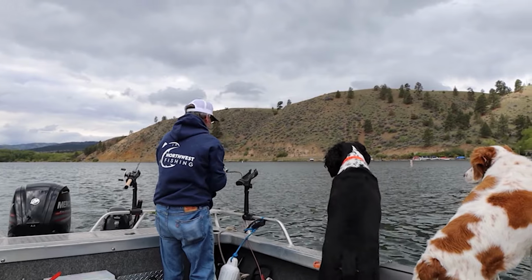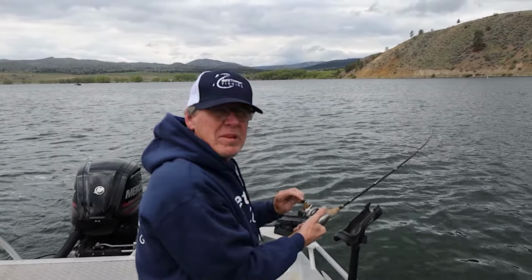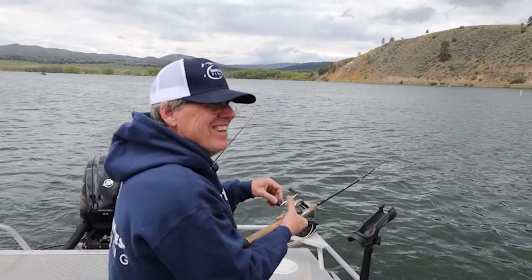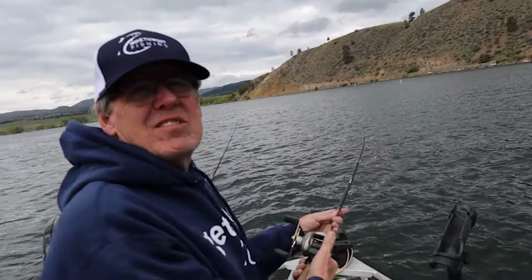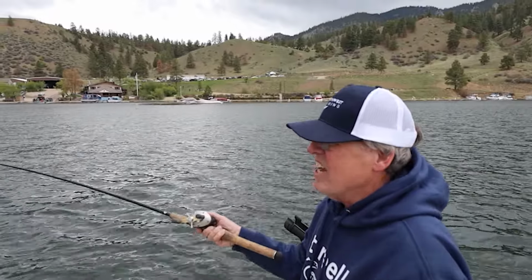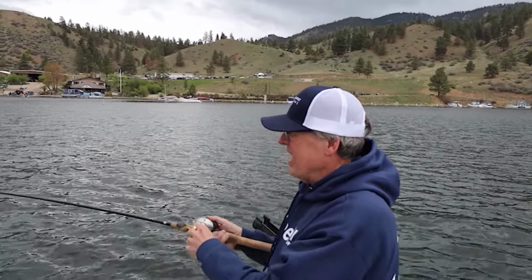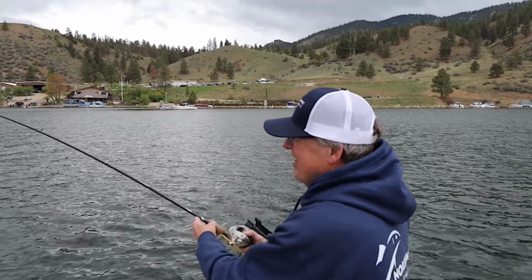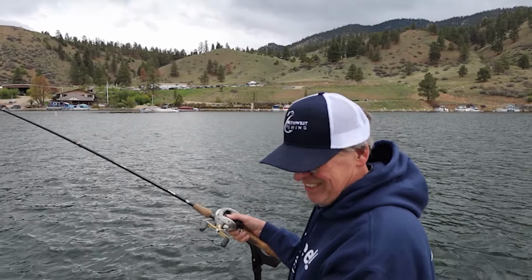Fish on the planer board. This is a nice fish, whatever it is. Putting plugs out here. Just seemed like a pluggy spot. Whew. Nice fish. I don't think this is a rainbow either. It does not feel like it. So I was talking to the launch person. They said someone got a 25-pound pike out of here the other day, and I wouldn't be surprised if this was a big old pike.